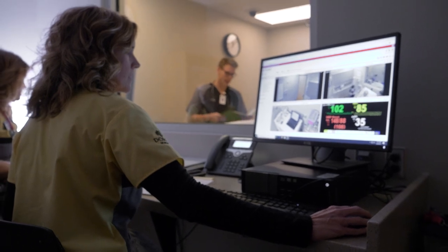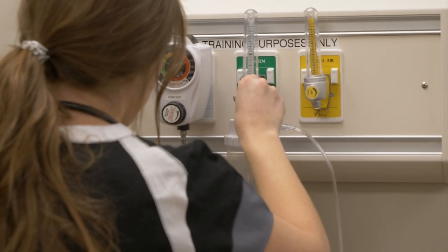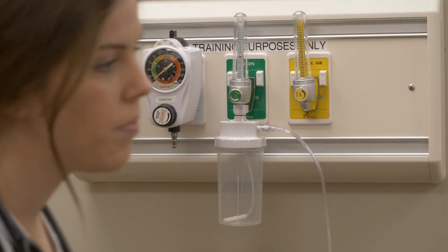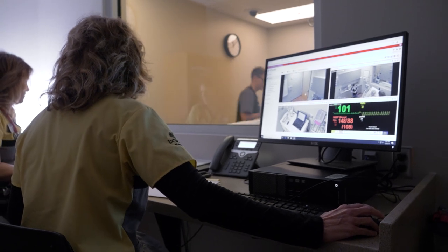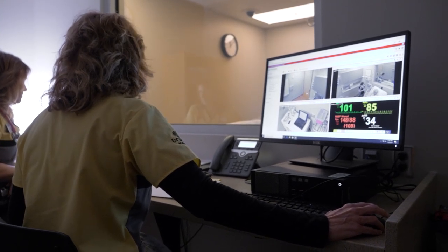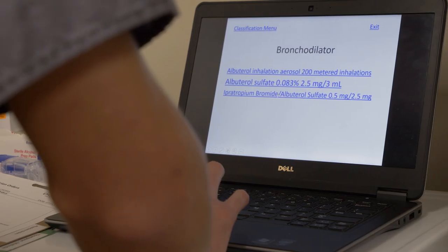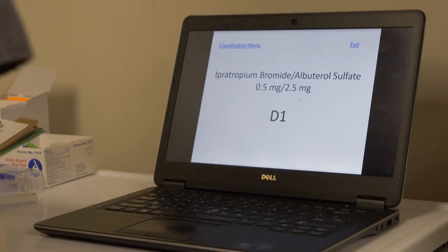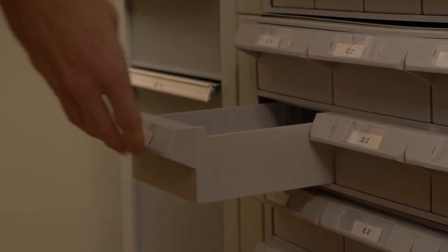We can titrate it to get it above 88, so we can move it up to 4 liters. And then Melinda, I'm going to go get some medication that'll help ease your breathing a little bit, and I'll be right back. Okay, thank you. All right, Melinda, let's keep breathing, okay? You're doing good. Can you breathe with me? We're going to go in and then out, okay?